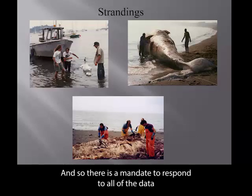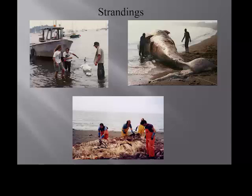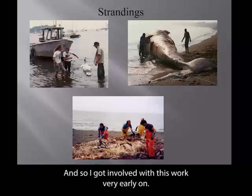And so there is a mandate to respond federally to all of the dead ones that end up on the beach, with the purposes being to collect information on what they are and where they're occurring, and any other biologically significant data that can be extracted from them, and to understand what had killed them and whether or not there is an anthropogenic cause to them.